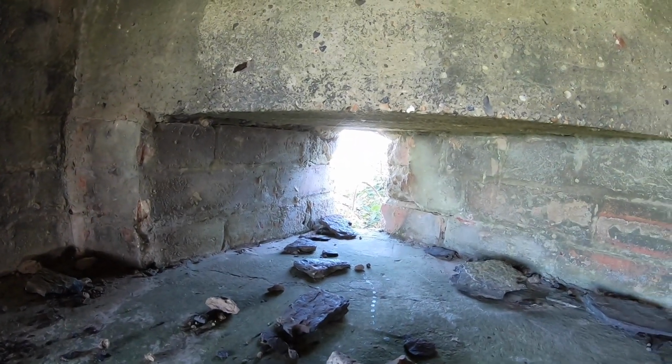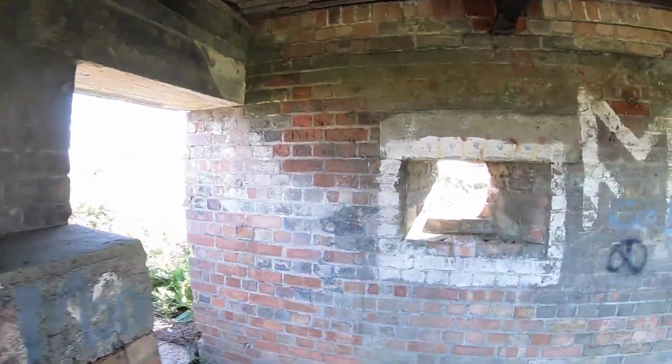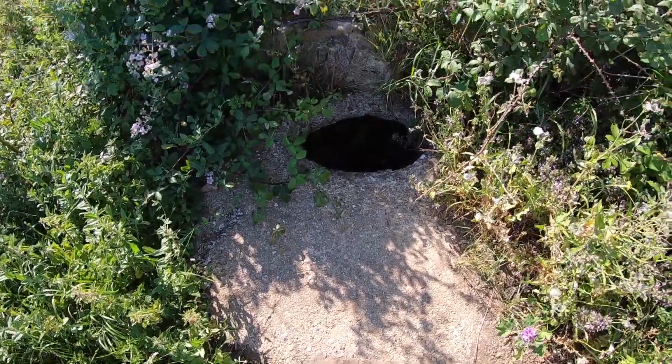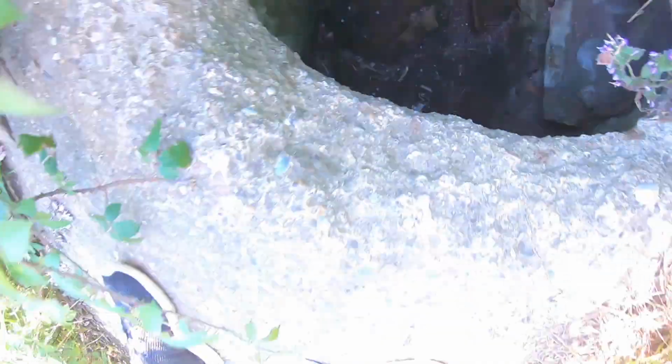You can defend it easily should it be invaded. You can also see around there's a few more of these holes. You can see the back of the building and also to the front. Interestingly, between the two buildings there is this hole in the ground. It is concrete on top. However, when you put the GoPro down underneath it, you can see brick at the sides, making me think that it is part of the underground complex around this centre.